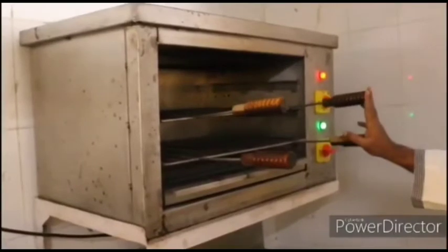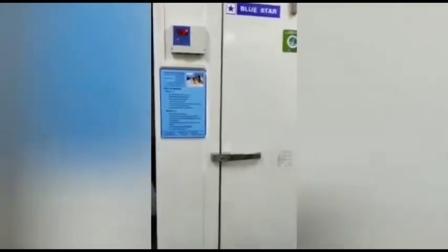This is called a salamander. This is called a walk-in, where you can enter into the fridge. We'll set up all the racks and everything, so you can keep lots of materials, your food items, everything inside this fridge. These are working tables along with the ranges.